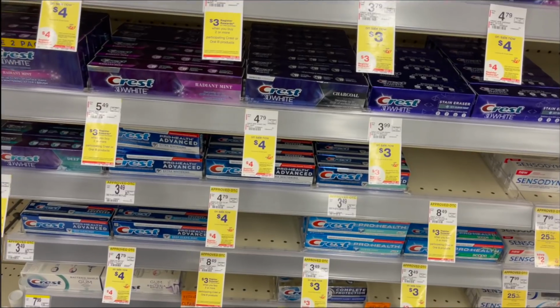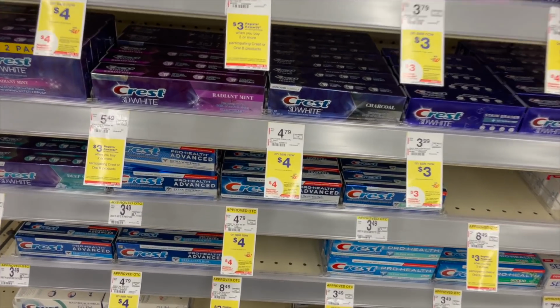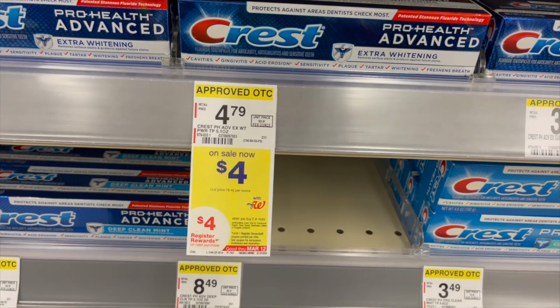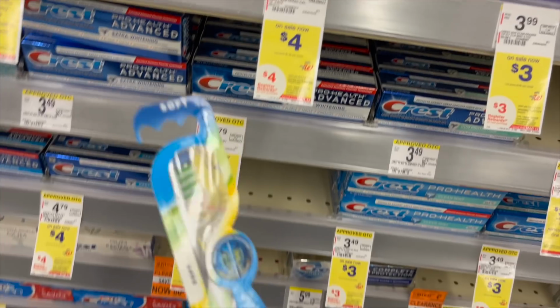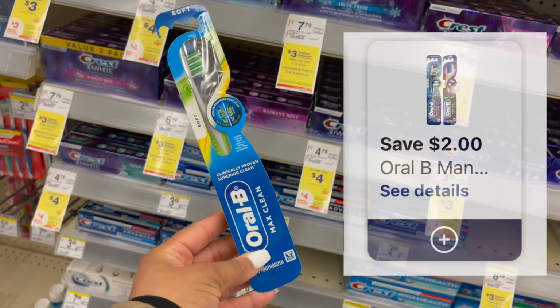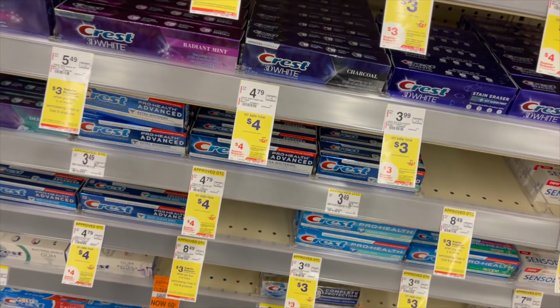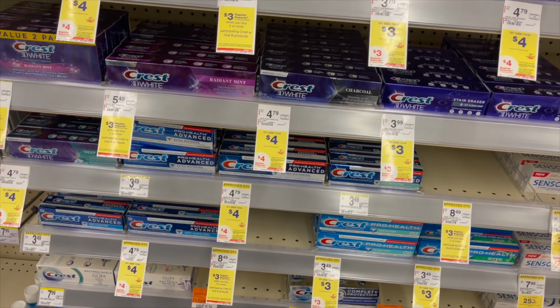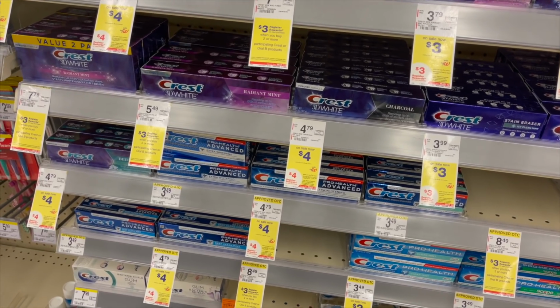All right, here's the next deal. It is on the Crest toothpaste and then the Oral-B. You're looking for the ones that are priced at $4. When you buy two, you get a $4 register reward. So you're gonna pick up one Crest toothpaste at $4, one Oral-B toothbrush at $4. You're gonna use a $2 digital on the Oral-B and then a $2 digital on the Crest. It's gonna end up making it $4 to pay out of pocket, and then you're gonna get $4 back in register rewards. Super simple, and it's completely free, y'all. So pick it on up.